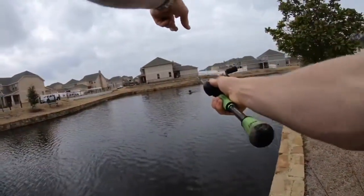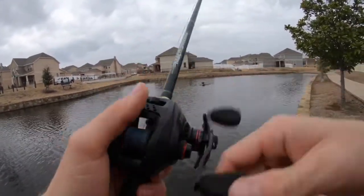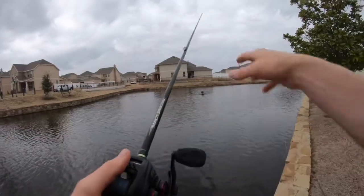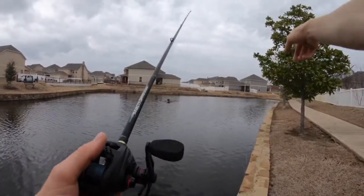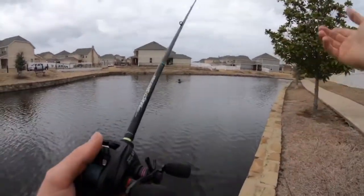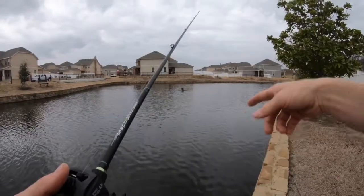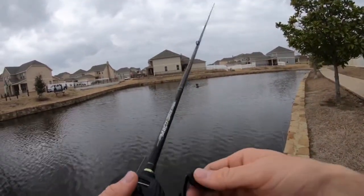I tried to cast right over there by the structure, by this fountain, because this fountain's almost always on. And so if it's been off for a while, I was thinking, you know, maybe they're kind of congregating over there by it, right? And then I saw a splash over there. I thought at first it was a duck, and I realized it wasn't, right? So I walked over there, casted right to where it was. I feel like I hit it right on the money, and then boom, he hit it.